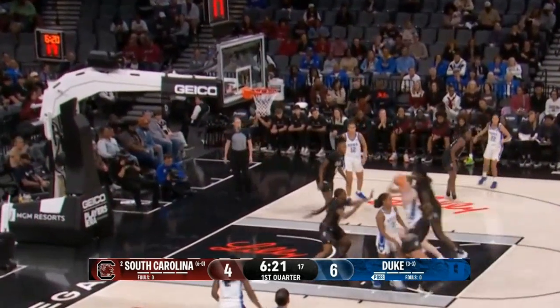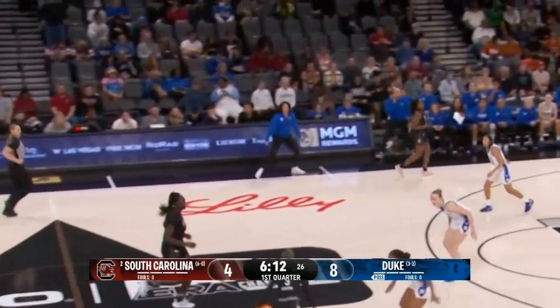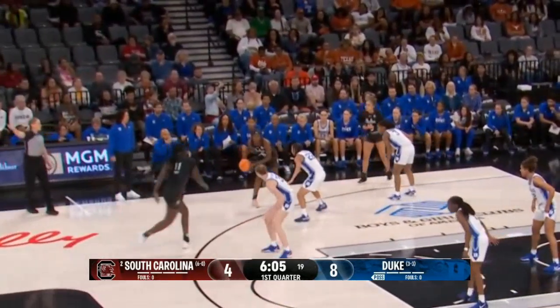Off the elbow. Puts it down the lane and through. Right there, Fournier being aggressive, taking it to the hoop. Put pressure on the defense. Don't settle for outside jump shots. Last year, she redefined the freshman record book in Durham.